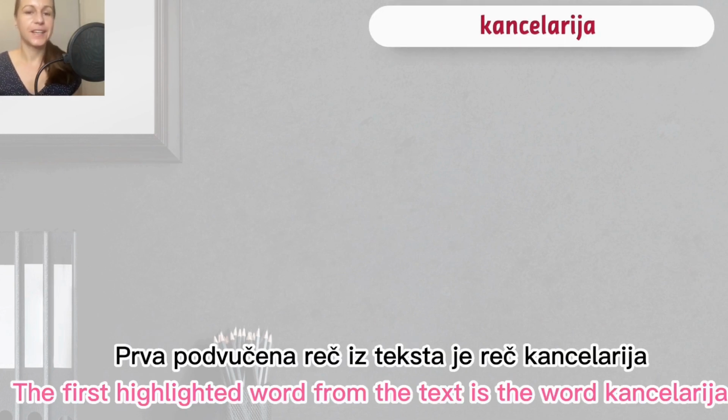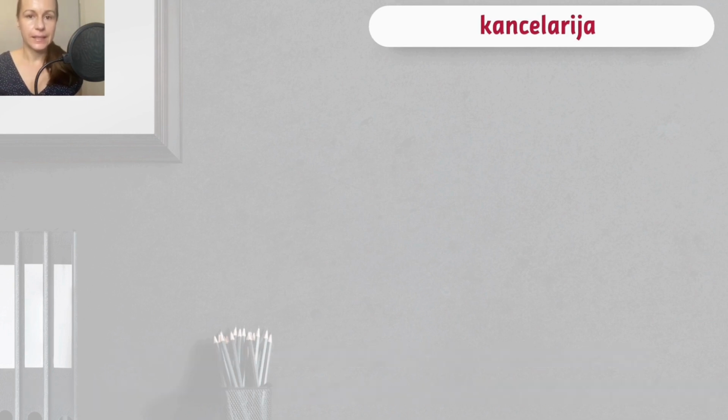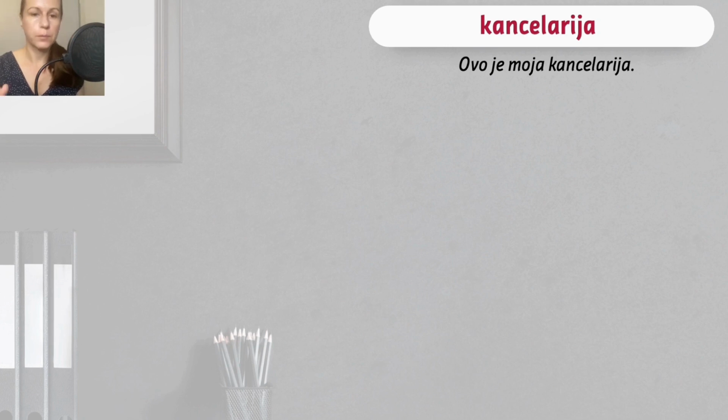Ok, prva podvučena reč iz teksta je reč kancelarija. Kancelarija is an office. Na primer, kažemo ovo je moja kancelarija. This is my office. Kancelarija is a noun in feminine gender, so all the pronouns or adjectives that accompany this noun must also be in feminine form. Na primer, kažemo moja kancelarija, my office, lepa kancelarija, nice office, prostrana kancelarija, spacious office.